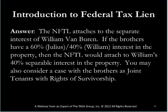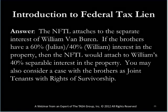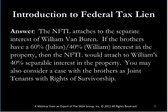And if we do a little more research, we're going to find out that when the brothers purchased that property, they had intended originally to do it on a 50-50 basis, but William didn't have enough money to do that, and so Julius stepped up to the plate, and he put in 60%, William put in 40%, and the federal tax lien attaches to William's 40% separable interest in the property. So if the property's assessed for $100,000, the federal tax lien attaches to $40,000 worth, which if the property is sold would be enough to satisfy the federal tax lien.